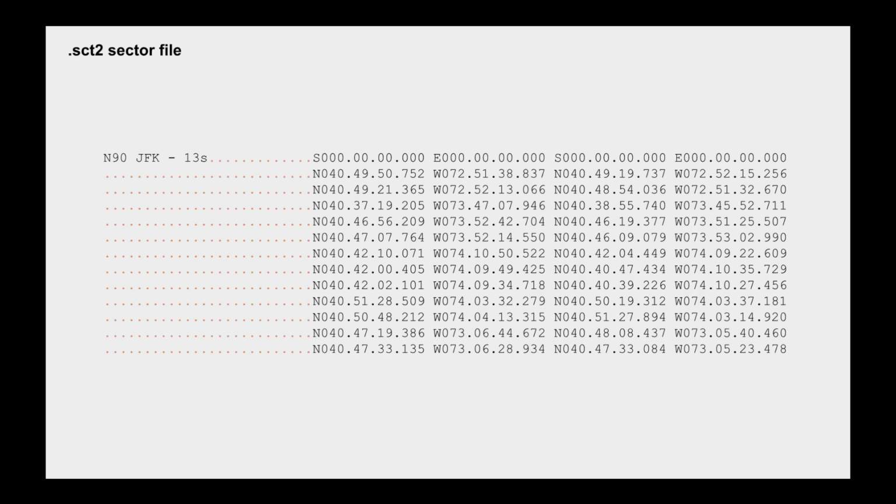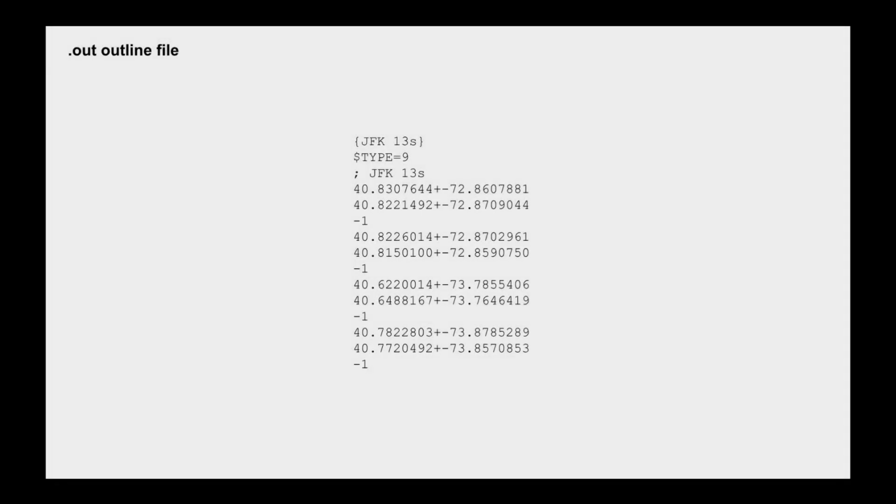We should also be familiar with what the video map section looks like in the sector file. And this is the beginning of the N90 JFK runway 13 configuration. Of course, I can't list the entire thing here. We need to convert this format into something that looks like this. And it can be done, and the steps are pretty straightforward.